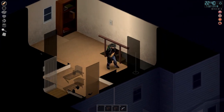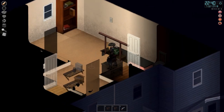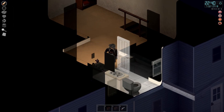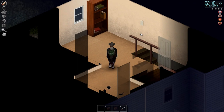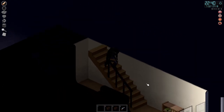They're inside our house somewhere. This bedroom's clear. They're downstairs. I think they are at our house now. Let's turn some of these lights down.